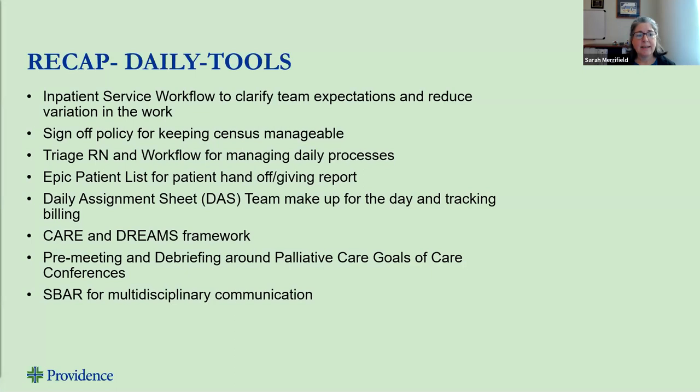Next slide. Okay, so to recap, the tools and processes that we use on a daily basis to foster good interdisciplinary team communication and collaboration are the inpatient service workflow, which clarifies team expectations and helps reduce variation in our work, a sign-off policy for keeping our census manageable, triage RN and workflow for managing the daily processes and managing the patient list, and the Epic patient list for patient handoffs and giving reports, the daily assignment sheet, which helps the triage nurse keep track of who's been assigned to which patient on a given day, and also helps us with billing integrity. The Care and Dreams framework, which helps us be consistent in our goals of care consult conversations and helps us communicate with each other about where we are in the consult.